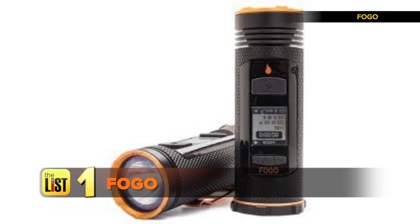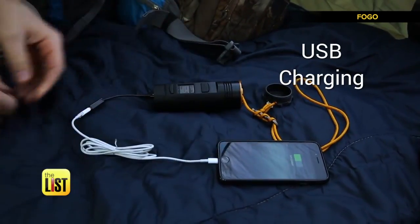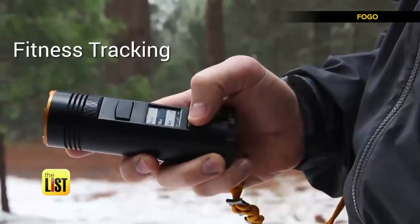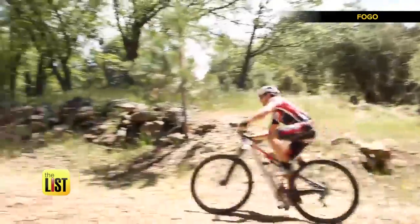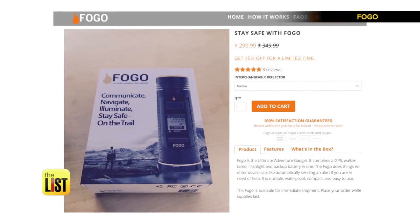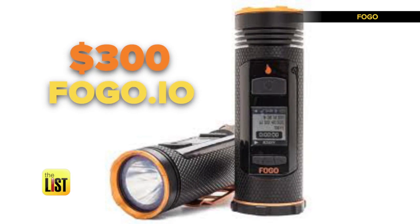At number 1, Fogo. Fogo is a flashlight, GPS, and walkie-talkie all in one. And that's not all. It also holds a USB battery to charge your phone, can work as a fitness tracker, keep track of your heart rate, and when you hit the trail, the Fogo tracks your route with its built-in GPS and pedometer. The GPS technology can also track your location if there's an accident and automatically send it for help. You can get it on sale during the month of August for $300 on Fogo.io.